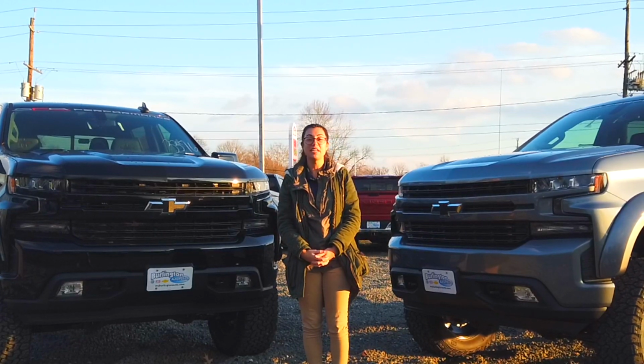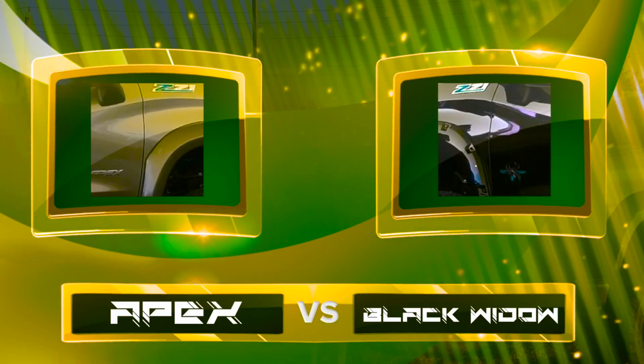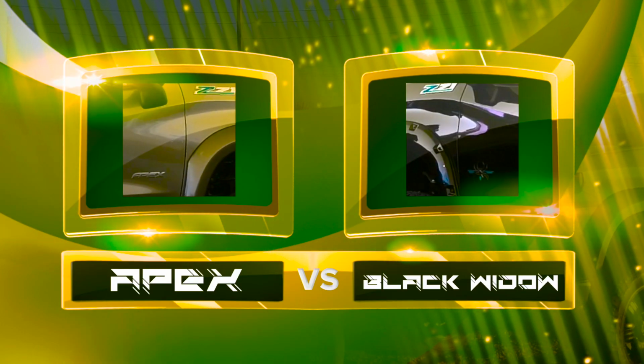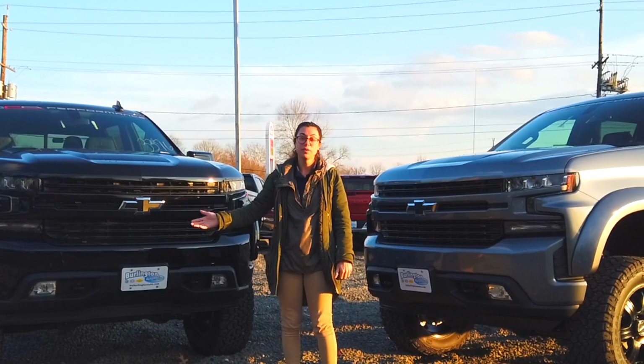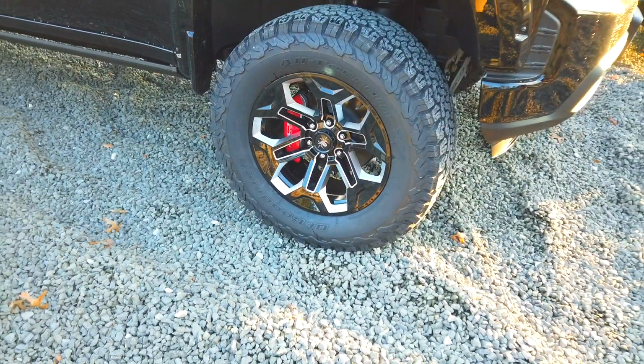Burlington Chevrolet, and today we have our two most popular Silverado upgrades. We have the SCA Apex, and then we have the SCA Black Widow truck. Now let's get into what makes these two trucks so popular.